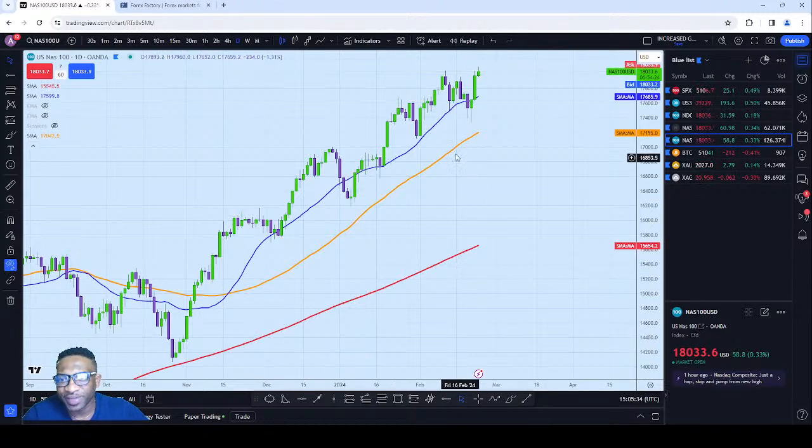So we have the indices back in its upward trend. As we can see here, price did a pullback as it's already in its wide state. This is the daily time frame. On the 12th of February it got to this high, an all-time high, began to pull back, and then it's now starting to push up again.